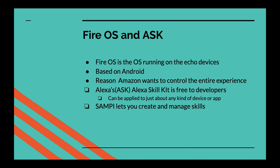This is a RESTful API. ASK can be applied to just about any kind of device or app. Imagine the possibilities presented by bringing the Amazon Internet of Things to such devices and developers. With this, it has opened the window outside of Android apps, further expanding the reach of Alexa and Echo. You can also use the SMAPI, which lets you create and manage skills. You can also use the Smart Home Skill API, which allows you to describe features and properties about your device.